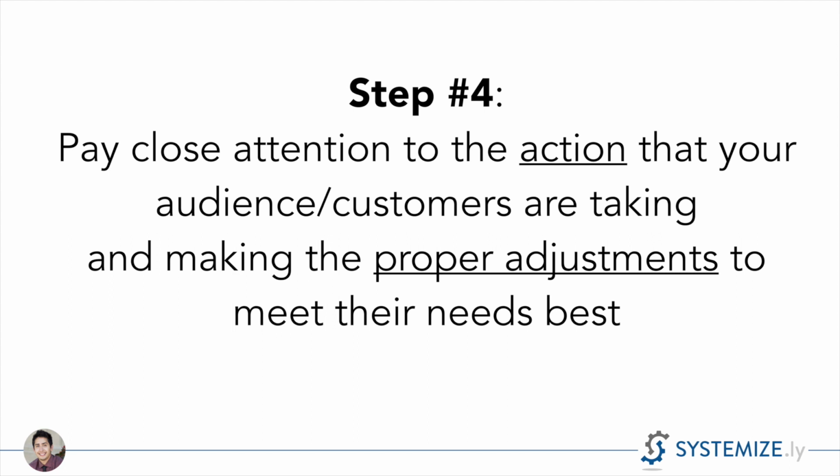But what you need is you need them taking action so that you can learn from them. It's always better to learn from what your customers and your users are doing than to try to figure it out by guessing and just trying to assume what they're going to do.